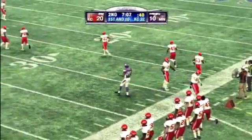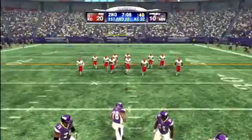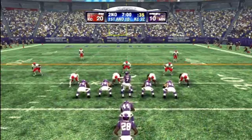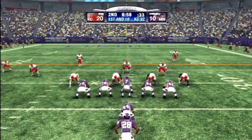It's tough to pay too much attention to a running back in the passing game because at least half the time they're staying in the block. So when they do slip out, occasionally they can hit you for a big play.